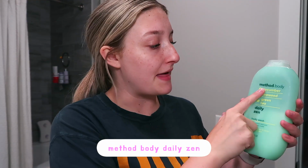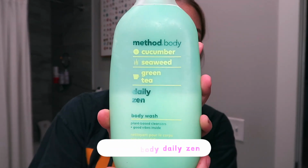It's literally the best smell in the world, and I have strawberry legs where they're really splotchy, like with pores I think they are. I really don't know what they are, but they're really weird, and that really helps clear those up. And then the Method Body Daily Zen. So that is my lineup. Let's hop in the shower.